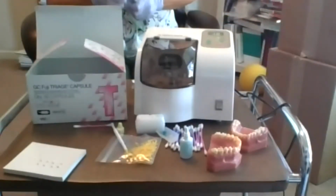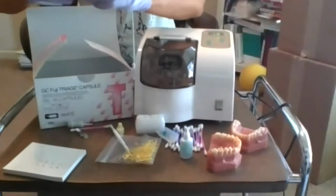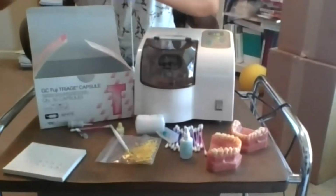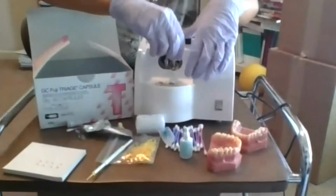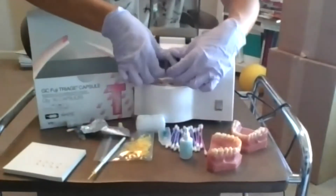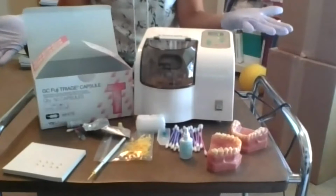So then I'm going to mix another one and show you how to put it on the tooth. And I know I'm going really fast here, but I know we're running out of time and people may have a few questions. So again, capsule, tap, tap, press on that. Put it in here. People get so hung up on the capsules, but it's really this easy to do.